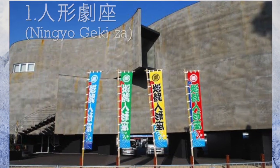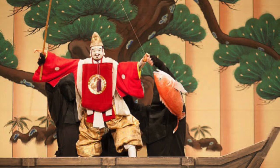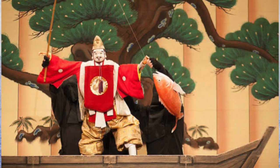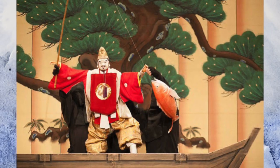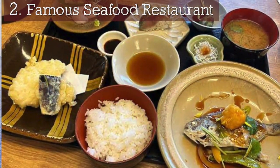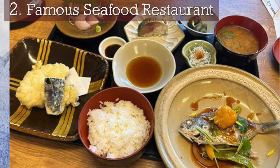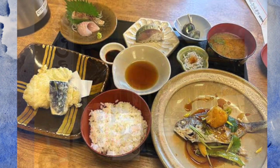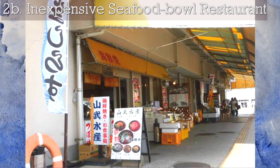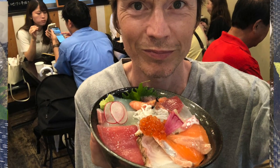One is Ningyo Gekiza, a traditional puppet theater featuring one of Japan's oldest performing arts. We were considering watching a performance, until we realized that it happened to be closed that day. Another was local seafood. My wife had her eye on a well-reviewed seafood restaurant in the area, but due to time and budgetary constraints, we decided to opt for a more casual seafood bowl restaurant in the port. And we don't regret the choice.